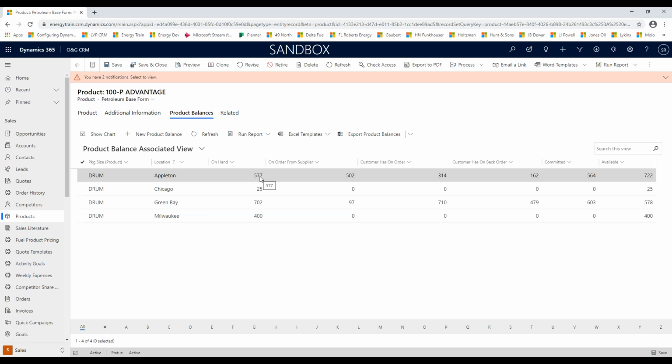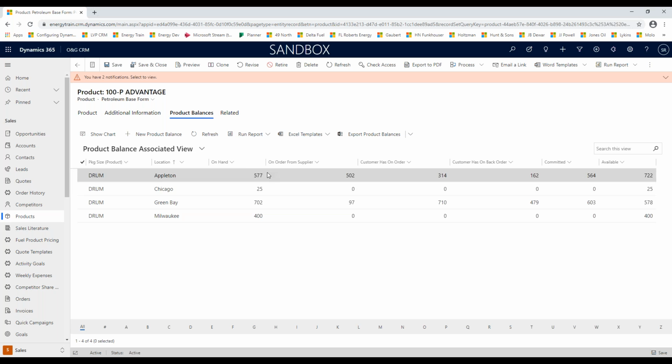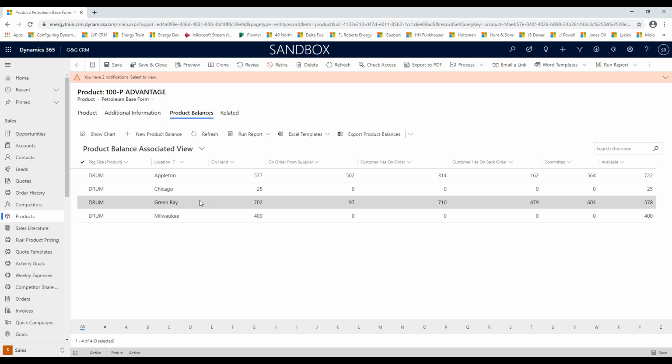Like here's how much we have on hand, but we have some that are on order from our supplier, some that the customer has on order, some that are on back order, some that are committed. So here's what's available. Well, if your system only has a balance on hand, that's all you need to send over to CRM. Say for this product, for this location, here's how much we have. And now that's available to CRM users.